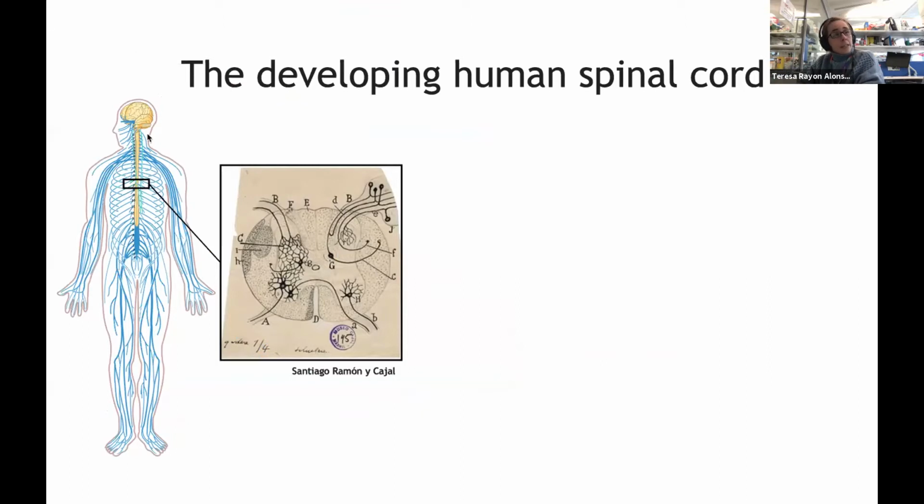Next to the central nervous system, we can find as well the peripheral nervous system, which is depicted here in blue. The peripheral nervous system is the one that carries the sensory information about the external world and also the body to the brain and the spinal cord. The morphological arrangement of the peripheral and the central nervous system has been extensively characterized and studied over the last century.